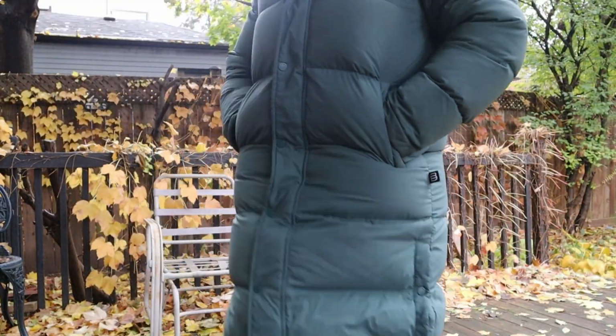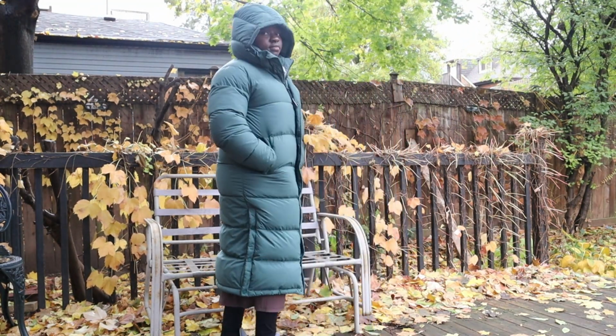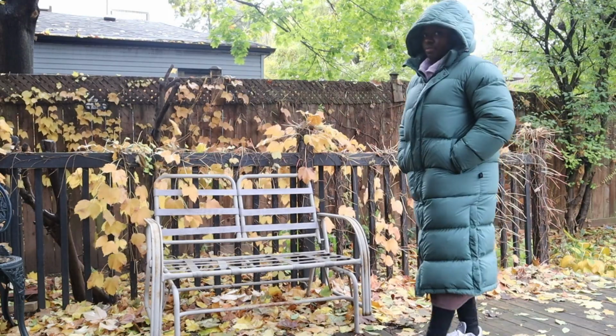If it's fall, I just need to wear something lighter inside and then have the puffer coat over. If it's really cold, then I layer up, but it has sustained me through negatives, so I would totally recommend it.